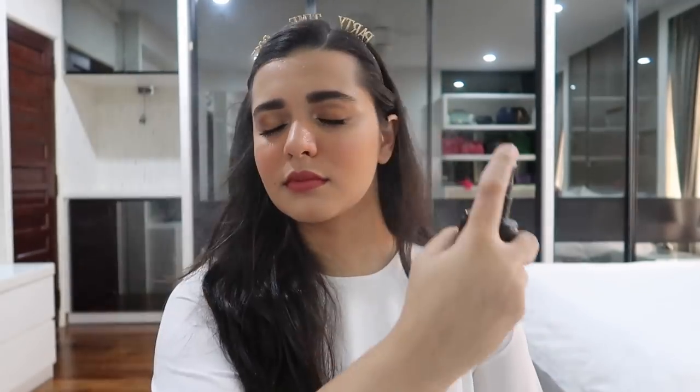Now I'm gonna complete this whole look with this Master Fix setting spray from Maybelline. It smells so much like the Urban Decay All Nighter. So let's hope it does the same thing as that. We are all done. This is the final look.